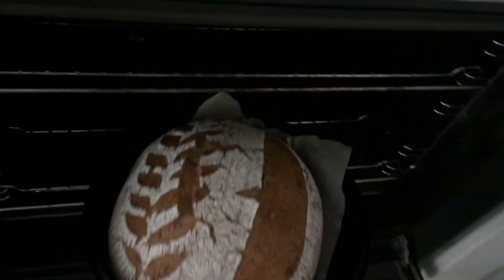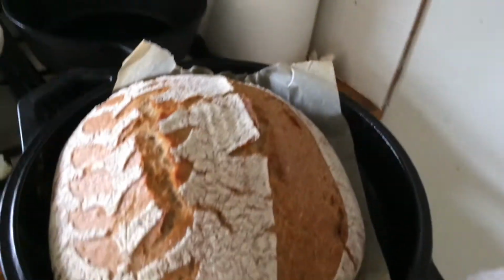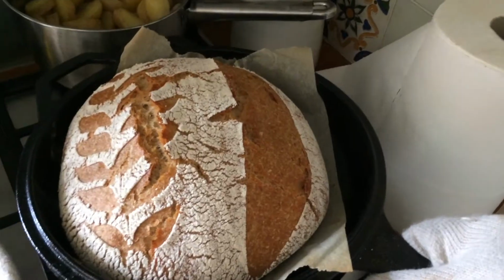Okay, so the bread is coming out of the oven. Let's have a little look. Yes. Now that is better than the white squares that we saw in the shop, and cheaper.